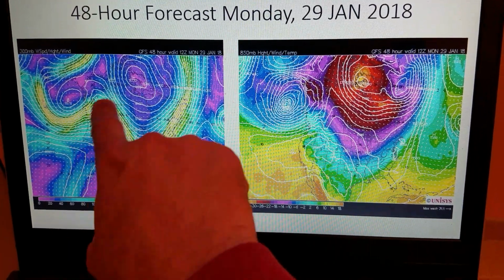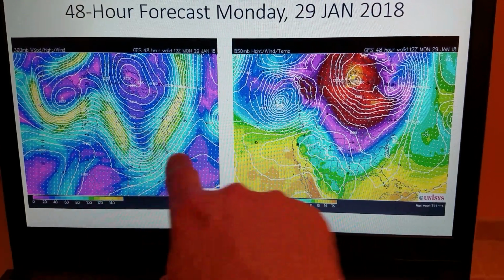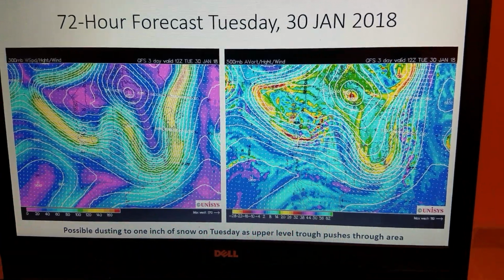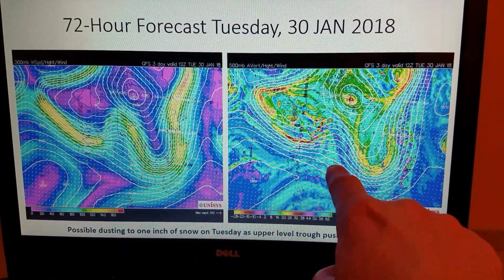Notice the ridging now developing along the west coast of the United States with the amplification of the trough downstream. Moving on now to the 72-hour forecast on Tuesday the 30th of January. I did do a different chart over here, the vorticity chart. I'll explain that here in a moment.